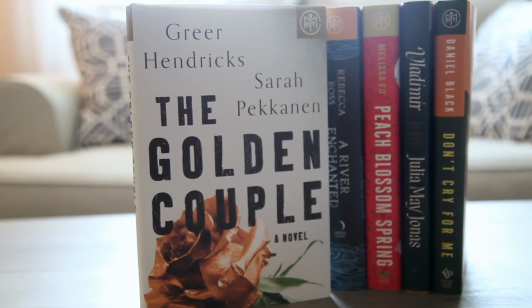So speaking of books, we're going to talk about the 5 selections for Book of the Month for February. The first one being from the mystery thriller genre, and that is The Golden Couple by Greer Hendricks and Sarah Pekkanen. This is all about a married couple where one cheats, and so they go to this therapist that claims that she can solve their problems within 10 sessions or less. But you can guess, a big mystery occurs. I'm excited for this one. The last 2 books I've read by them I have not enjoyed, so time will tell.